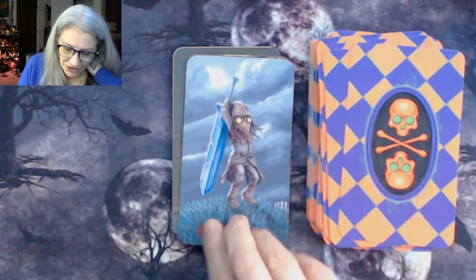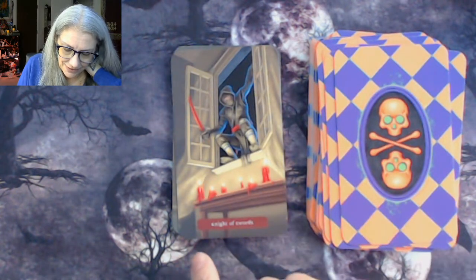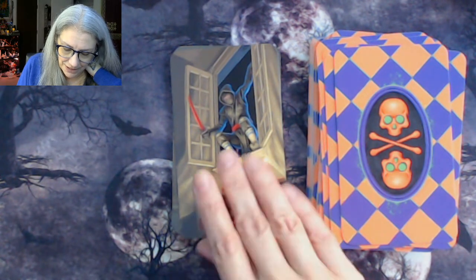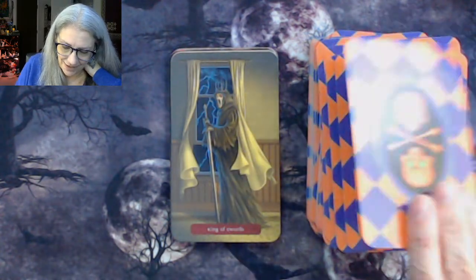The page. The knight. Yikes. So actually somebody coming in to do some mischief or dressed like a ninja. Here's the queen. I love the frosty colors here. And the king. Ah, the scream.